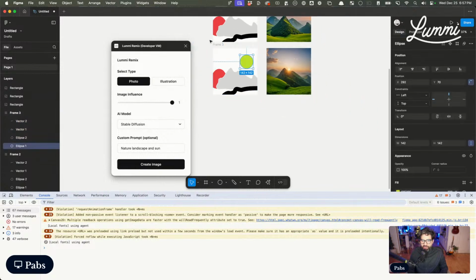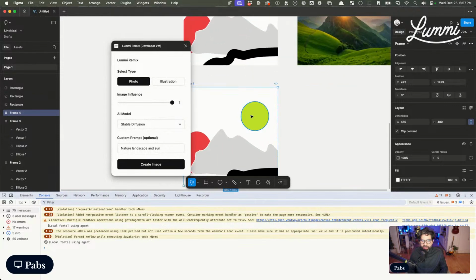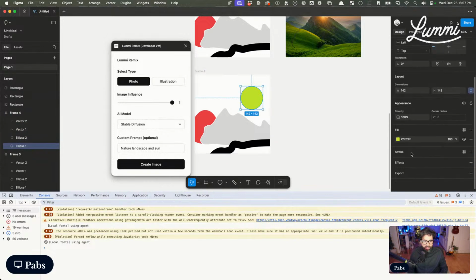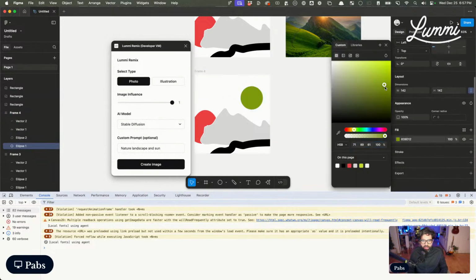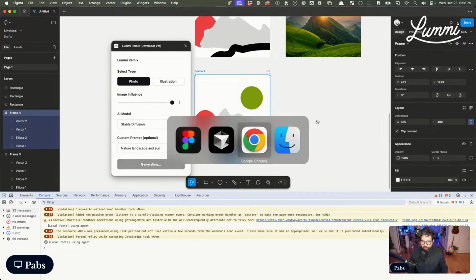Hold on before doing that. It seems like the white and the yellow, Stable Diffusion is ignoring that as part of the structure. I don't know why. But let's put a different color and try it again with Stable Diffusion. Image influence is at 1, the highest, and let's create an image. So let's go back here.